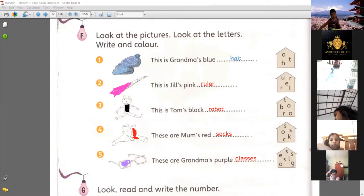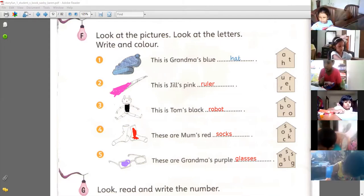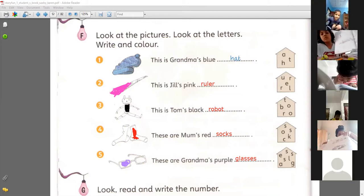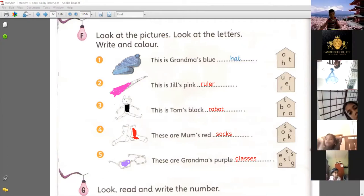First one they have already given as hat. Second one is the ruler. Third one is the robot. Fourth one is socks. And last one is glasses. So these are the answers for question letter F. So have you all finished coloring it? Yes. Yes, teacher. Good. All right. So teacher is going to erase those words.